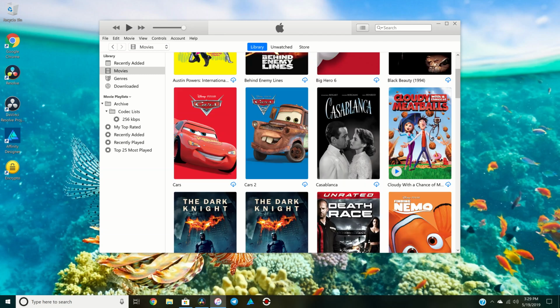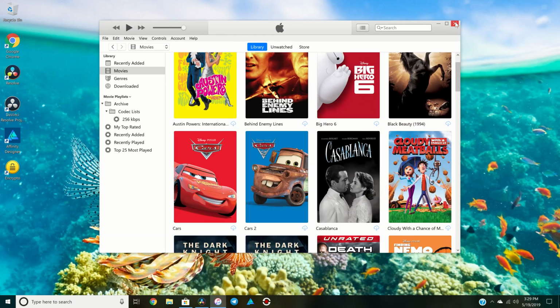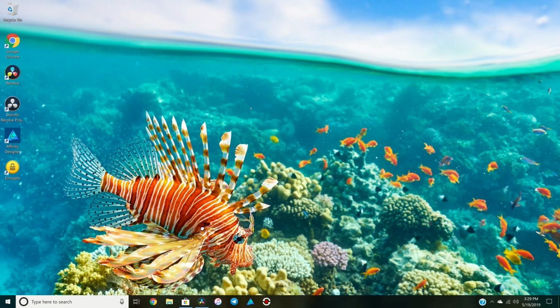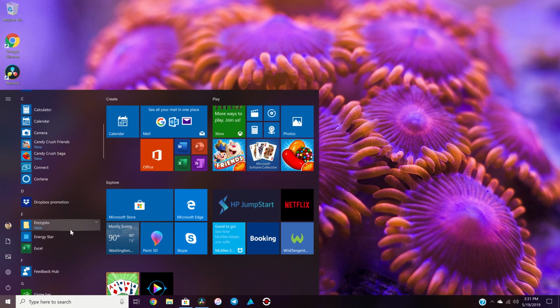So I got some movies here. I've already set up my iTunes. It's been a good movie computer because it can play Ultra HD. The graphics card can handle it, and so it's perfect for a television. Let's see if I can show you anything else about this computer.